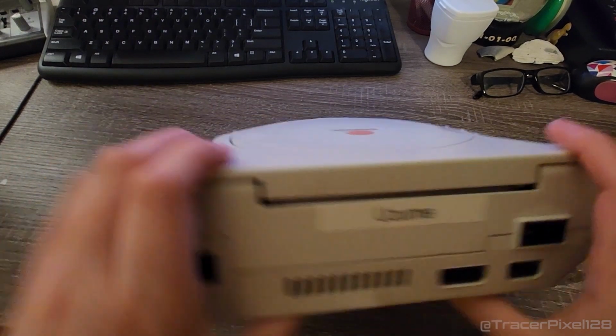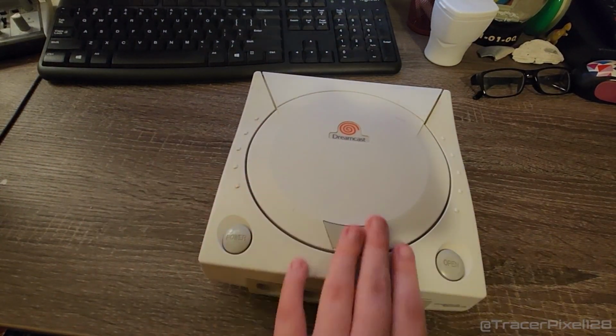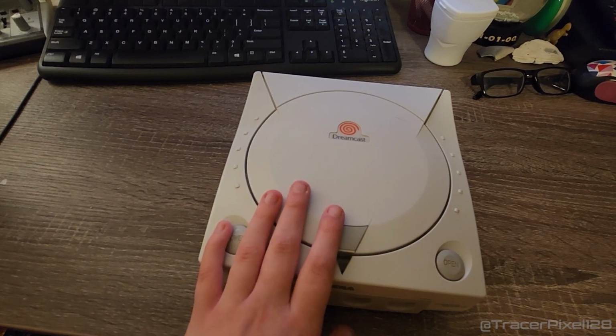And why I call it Uzume, of course, is because of Neptunia. I already mentioned it in the video, but if you want to see more of this console in action, I recommend you check out the video. And I've already showed off the games in the video, but I'll show them to you all again.